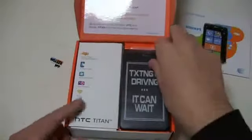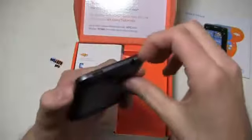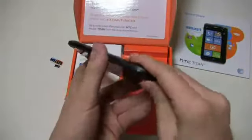Quick start guide. Texting and driving, it can wait. It sure can. Very, very bad habit. I had a friend, a close friend of a friend, that hit somebody while texting and unfortunately killed them. So it's an unfortunate thing.